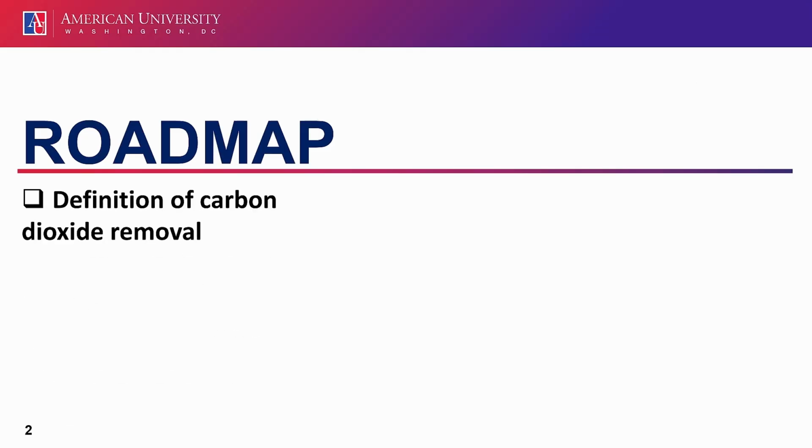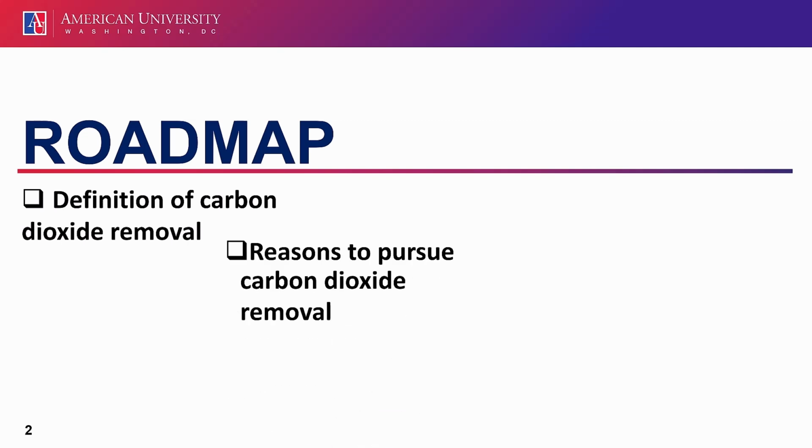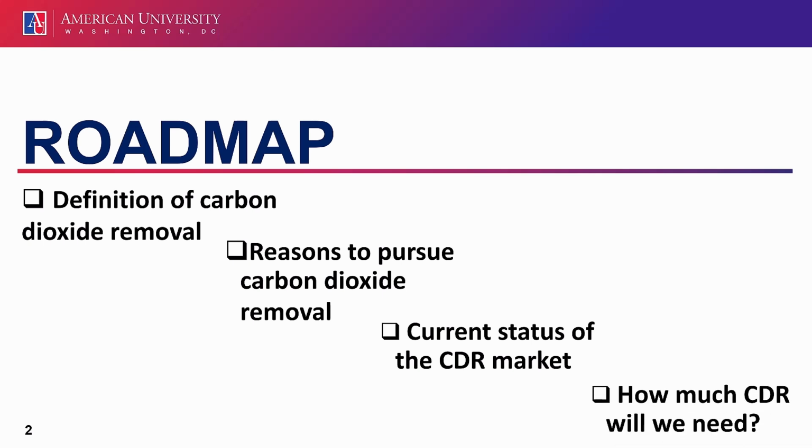First of all, I will provide a working definition of carbon dioxide removal and what is not carbon dioxide removal. Second, I'll talk about the primary reasons to pursue carbon dioxide removal. Third, I'll talk about the current status of the carbon dioxide removal market. And then finally, I'll talk about how much collective carbon dioxide removal we will need through the middle of the century and through the end of the century.